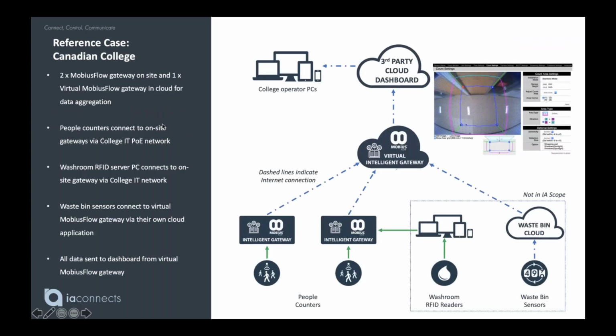So the first reference case I wanted to share with you is a project that IAconnects have done over the past 12 months with a Canadian college. For this college, we installed 2 physical gateways on site and 1 virtual gateway in the cloud for data aggregation. They wanted people counters on site, which would connect to the physical gateways and then up to the cloud via their college IT power over Ethernet network.